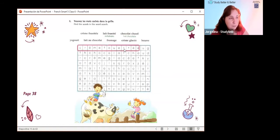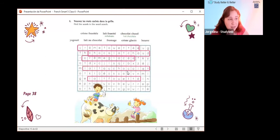We have la crème fouettée. Also, here, make sure you also include the other E. We have le lait fouetté with only one E. La crème glacée. Then we have chocolat chaud. Then we have lait au chocolat. We also have beurre. And we have yogurt. And then we have fromage. That is the last one. Make sure you have them all completed, that you have it right.